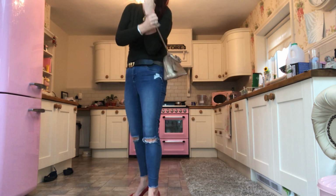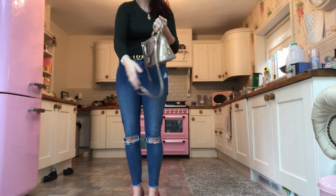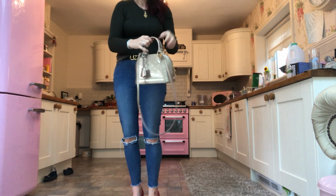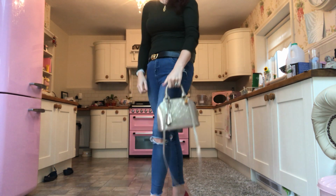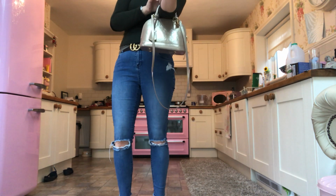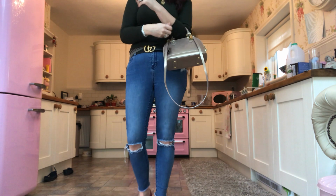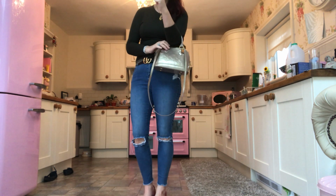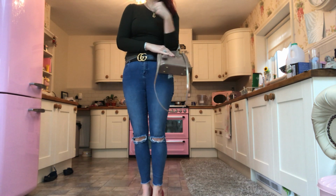Then, if you don't want to wear a crossbody, you can unclip the long strap if you want to. It's got little handles, so you can just hold it, which I always think looks really nice. And then you can just get it in the crook of your arm. If you've got a big coat on, you probably wouldn't, but if you've just got a thinner top on, you do get away with just having it in the crook of your arm. And it sits so lovely.